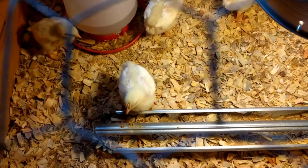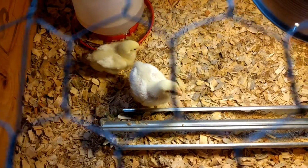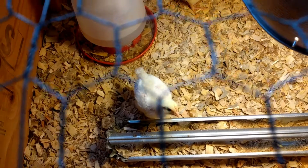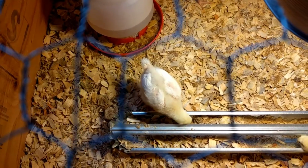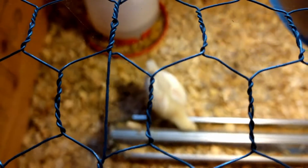I want you to look at something. Right there on the bird, you can see like a skin through its wings. It's because it's actually almost completely feathered now. It's in that weird transitional state where it's lost the down on its wings, but it's gaining feathers. It's the ugly teen years.